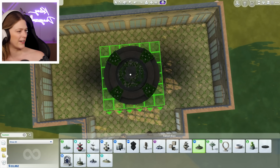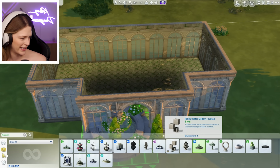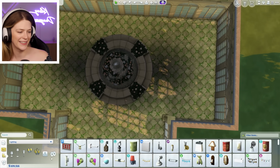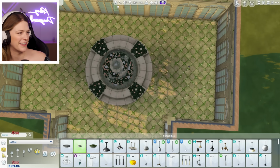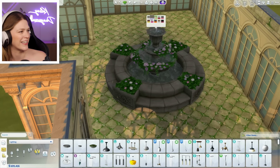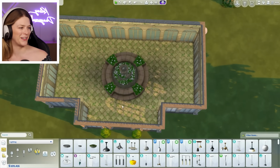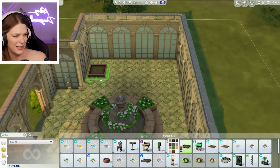Probably like this one, or even the, oh, I like this one that's all floral, a little floral fountain kind of look. I think I should just add some lighting in here. Some normal light just to fill the room so I can see what I'm doing. There we go. Cause I wanted to change the color of this to match. Very fancy, very formal.